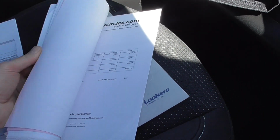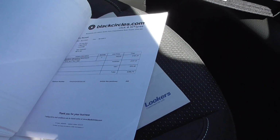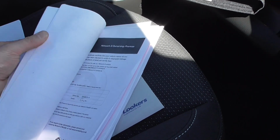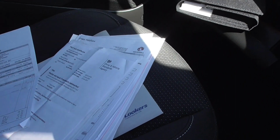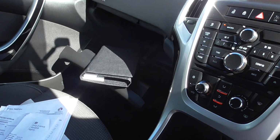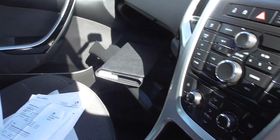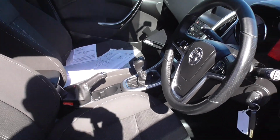And then every previous MOT, there's the receipt for the tyres, bits of stuff like that. But yeah, a very well maintained car, so anything you want to see is all there, which is nice, isn't it, on an 8 year old car. Just shows that the person has maintained and cared for it, so that you're not having to replace bits and bobs because of somebody else's neglect.